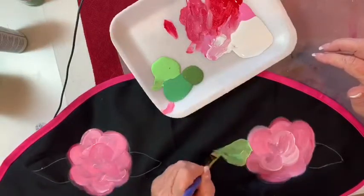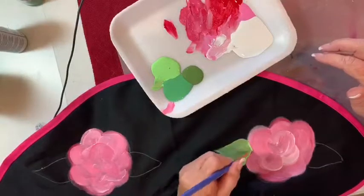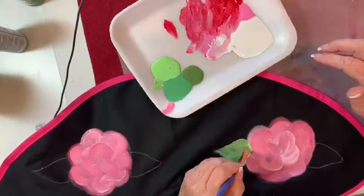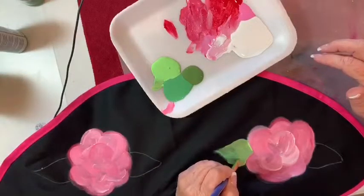You can't even tell. Okay, so I'm just using an angle brush. This is a 12, but it doesn't matter. You can kind of work around it.